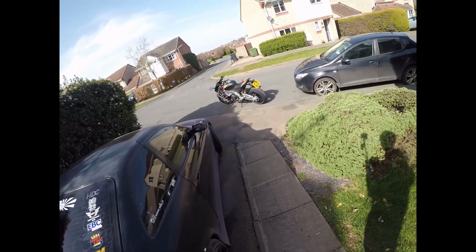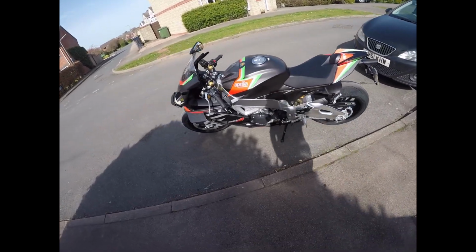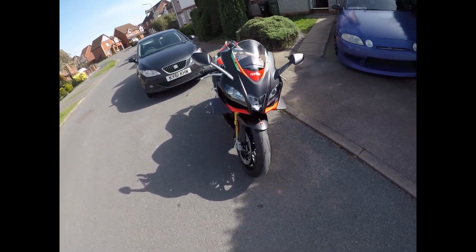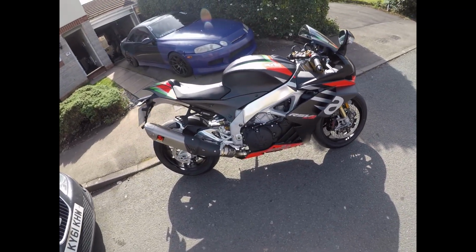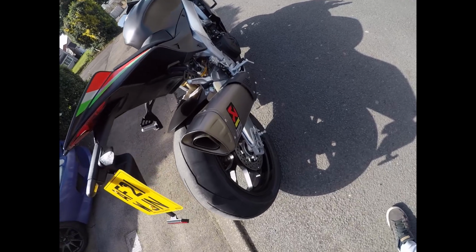Hello everybody, so the new bike has just been delivered and here we have a 2020 Aprilia RSV4 Factory 1100, like 215 horsepower. I think it's like 199 kilos wet weight, so all fluids, liquids, everything in. But yeah, should be a weapon.